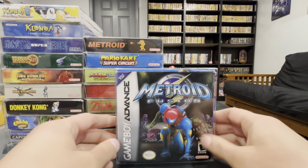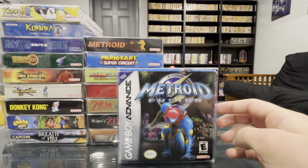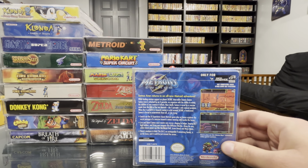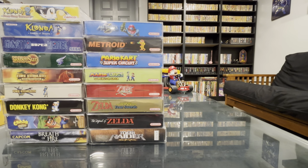Also have Metroid Fusion, another one of my 2020 trade credit buys. One that I need to play through all the way because I've heard great things, but I've always liked the Metroid Prime series better than 2D Metroid, but I do like 2D Metroid, and I've never fully played through Fusion, so that's one I have to fix at some point, but awesome to have in the collection for that fateful day.